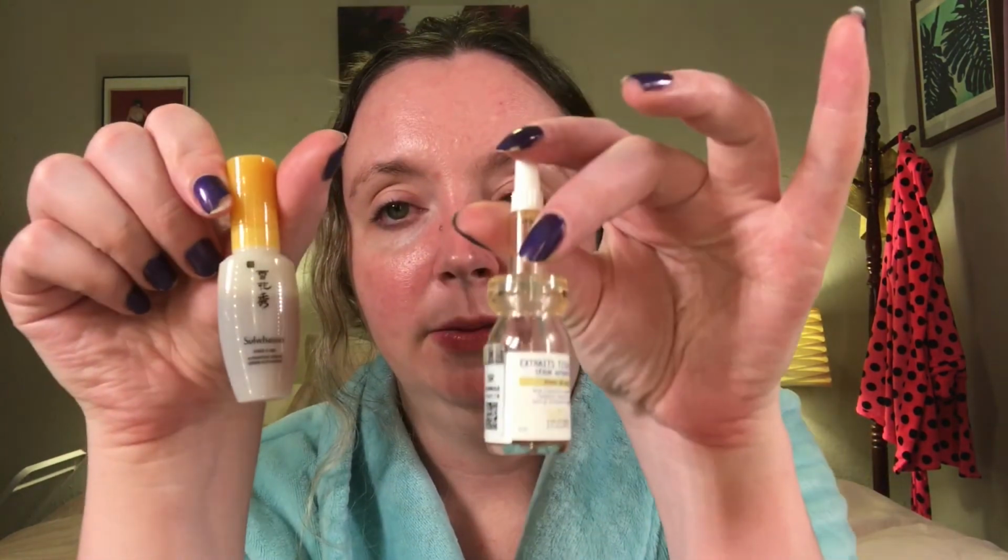Also, the Sulwhasoo First Cure Activating Serum reminds me of this guy quite a bit in terms of feeling immediately refreshed and hydrated. Alright, I think that is it. I think I covered all my serums, all my BR stuff.